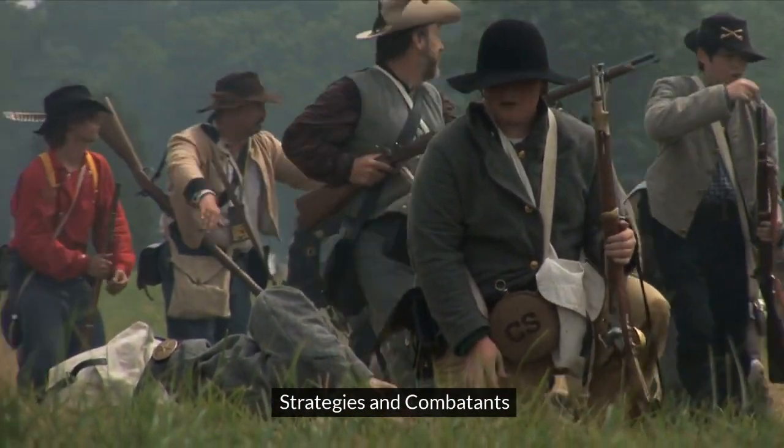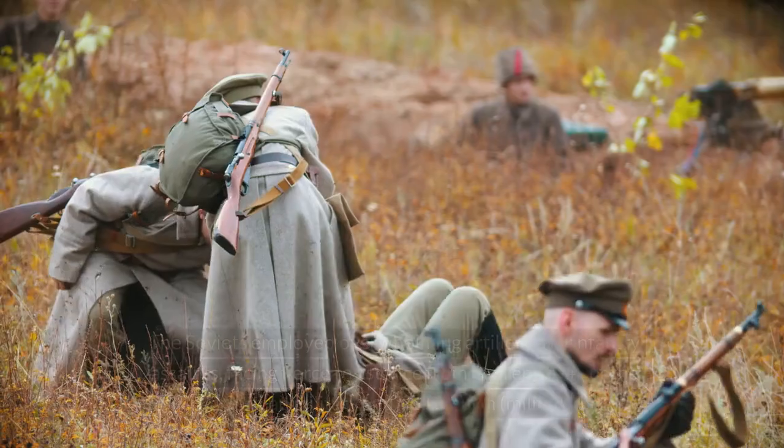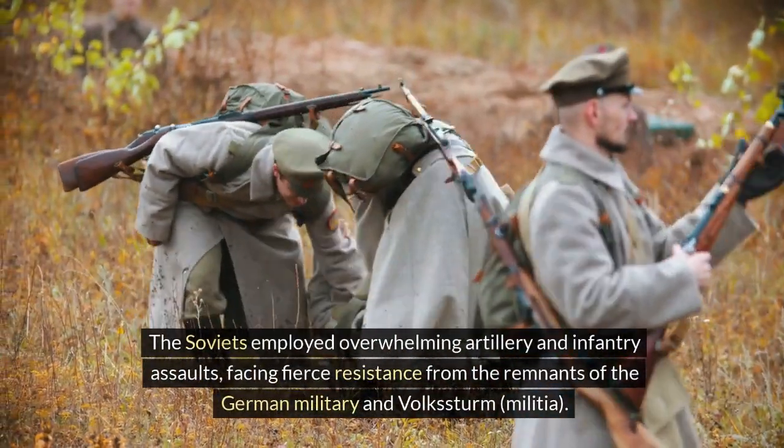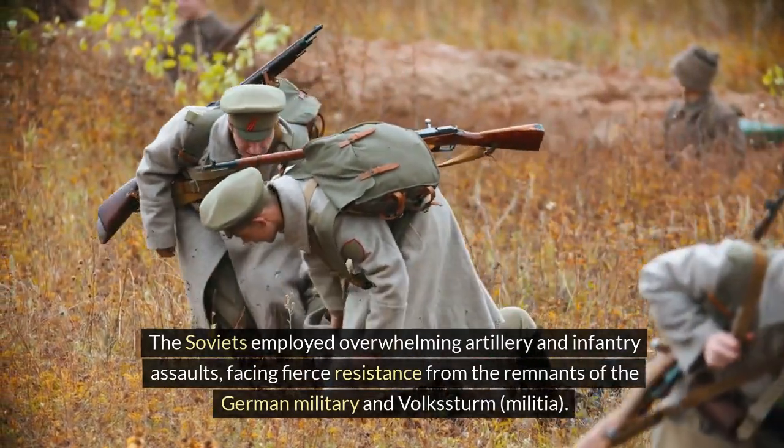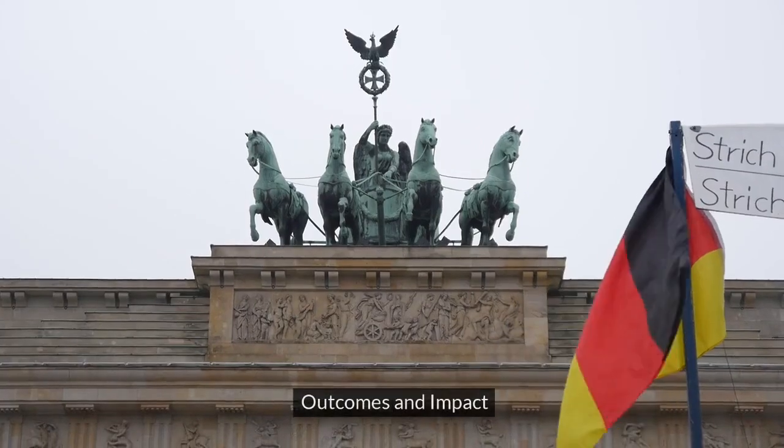Strategies and combatants. The Soviets employed overwhelming artillery and infantry assaults, facing fierce resistance from the remnants of the German military and Volkssturm militia.